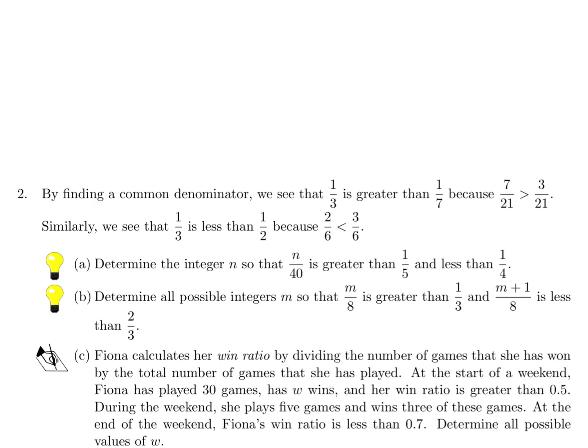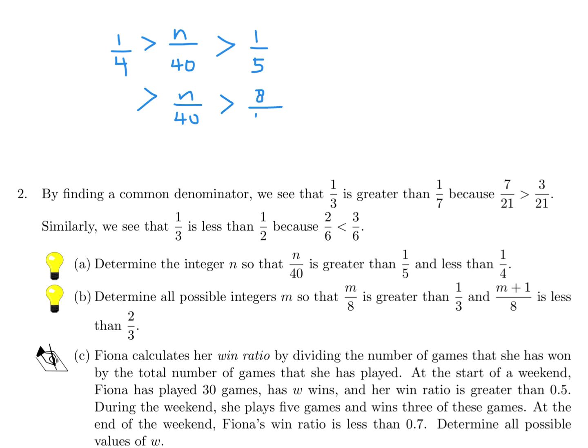Common denominator is the key here. So what we're really setting up is n over 40, and they're saying that it's greater than 1 over 5, and then it's less than 1 over 4, I believe, right? Okay, so then common denominator in this case would just make everything 40. So that one stays n over 40, and then multiply top and bottom by 8 on this side. So this will be 8 over 40, and multiply top and bottom by 10. So this is going to be 10 over 40.